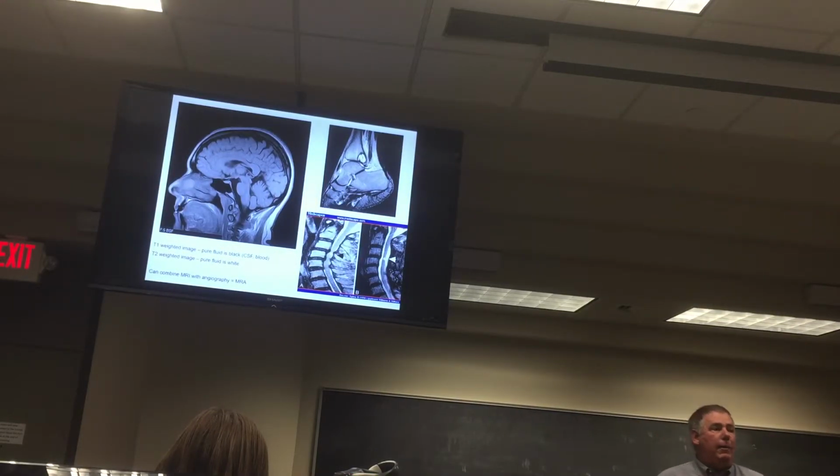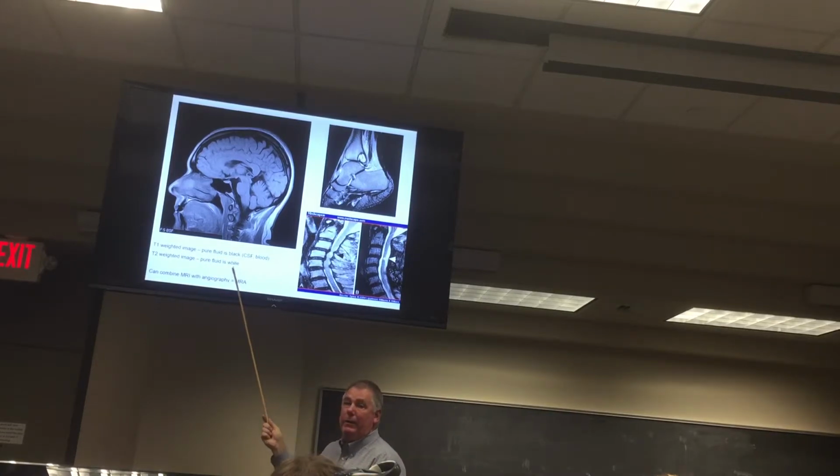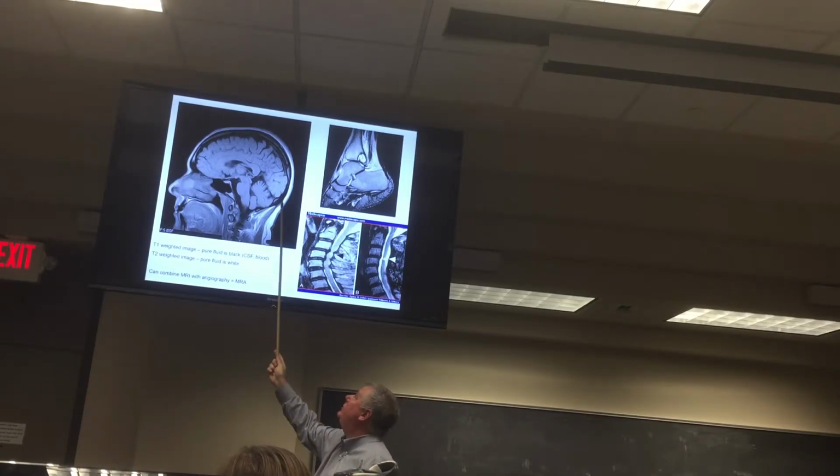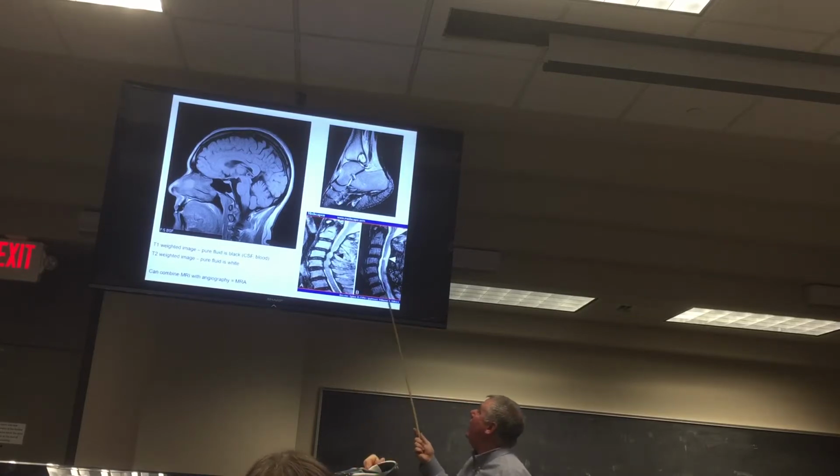Now, MRIs they call them T1 and T2 weighted. And you'll see that when you're reading the radiologist report. In this T2 weighted image, it's of no consequence to you. It's the finding that's the consequence. But they're going to tell you how they saw it. In a T1 weighted image, the fluid is black. In a T2 weighted, it's white. It's just an adjustment on the computer. And you can see it here. The brain is surrounded by cerebrospinal fluid, which is black. So that's how I know that's a T1 image. Over here, this cerebrospinal fluid in the canal is white. I know that's a T2 weighted image.